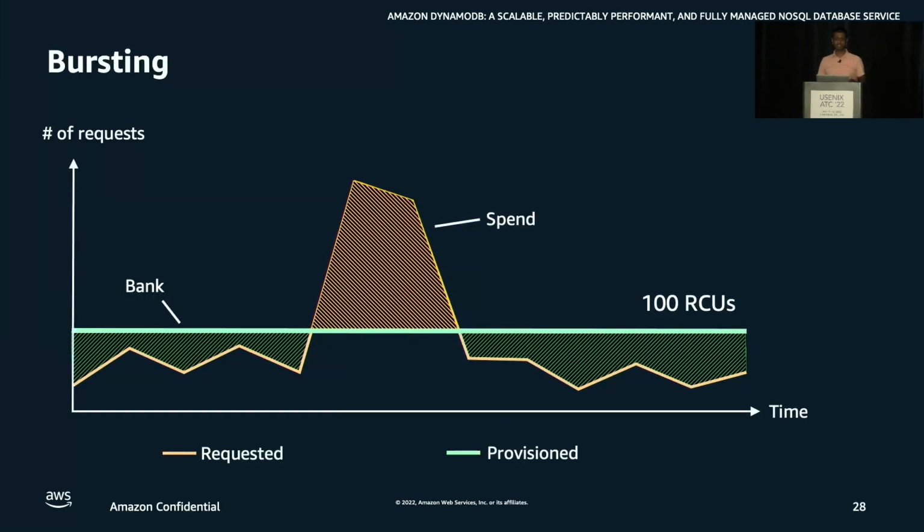What this allowed customers to do is to have spiky burst traffic. But this also meant that we had to make sure that at the node level you had capacity so that you don't interfere with other workloads overall, right?